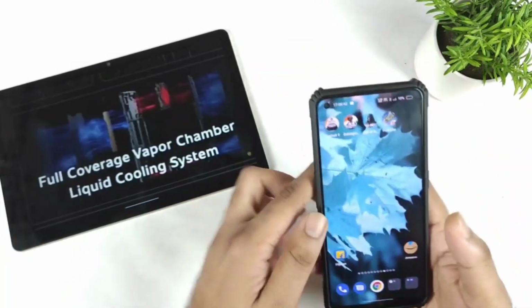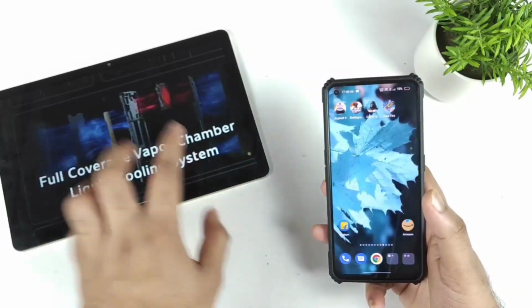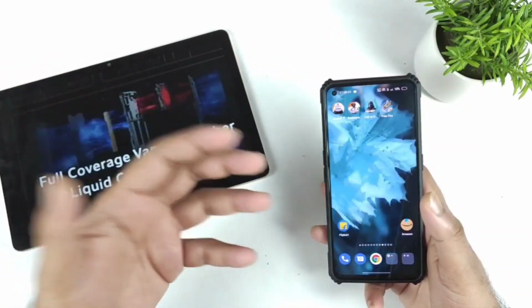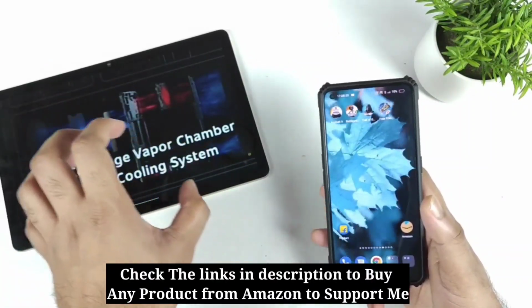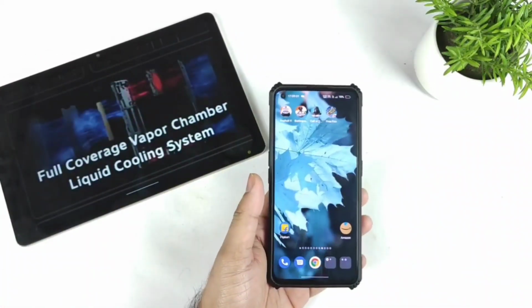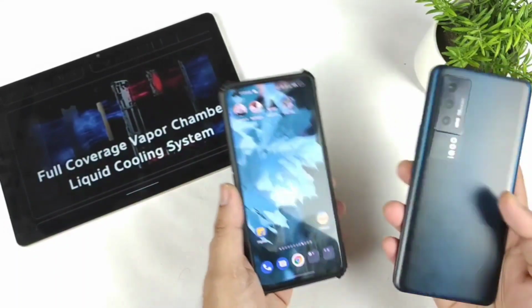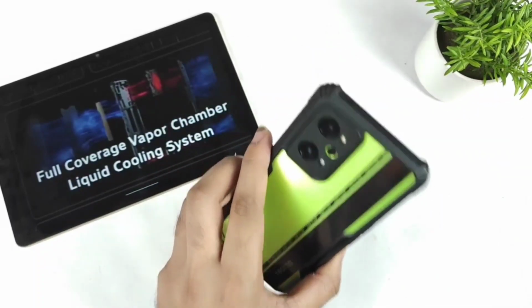Apart from that, there will be a slightly better cooling system in the iQOO 9 SE because of the full coverage vapor chamber. But until I use it, I won't be able to declare that. After getting this phone, I'll definitely try to do in-depth testing on this device, so don't worry about that coverage, friends. Meanwhile, I do have the iQOO 7 with me, and after using the iQOO 7 device, this is what I found: the temperature in this phone is pretty low compared with the Realme GT Neo 2 device.